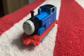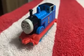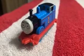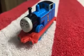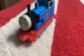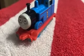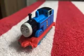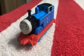And he even has his own theme songs. And I'll also show you the sound of his whistles. So, from Series 1 to Series 2, guys, by Michael Donald Jr. Campbell. Here is the Series 1 to 2 theme from Thomas and Friends.